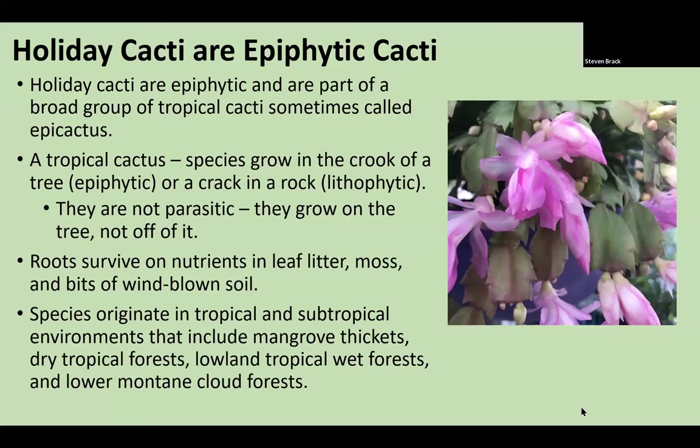They are the ones I'm talking about tonight, part of a broad group of, like I said, tropical cactus. These grow either in the crook of a tree, which makes them epiphytic, or maybe on the side of a rock face in a crack in the rock, and then they're lithophytic. They're not a parasite. They do not grow off of the tree. They grow on it, and they use it to gather their nutrients in that crook of the tree. They survive in the wild on nutrients provided to them in leaf litter, from moss, and bits of windblown soil. These species originate in various tropical and subtropical environments.